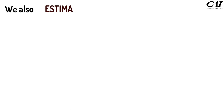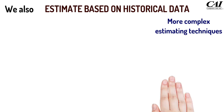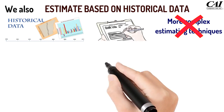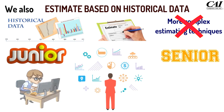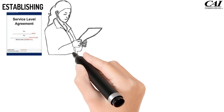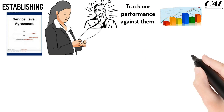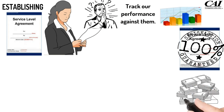We also estimate based on historical data instead of more complex estimating techniques. This historical data ensures that similar estimates are derived by both junior and senior analysts and that all programmers are measured according to the same benchmark. Establishing service level agreements is how we document customer expectations and track our performance against them. Performance against service levels is guaranteed via financial credits for non-compliance.